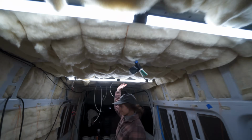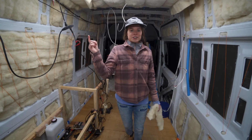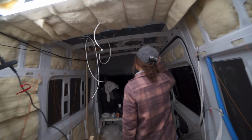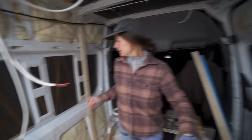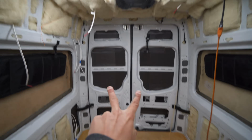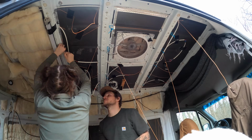Look at this, it's looking crazy, like clouds. So this is as far as we got with 300 square feet. We have 3 more ceiling panels, these 2 side panels, the back doors, and last but not least, the headliner, which we gotta pop open and fill up. And eventually we got it done.